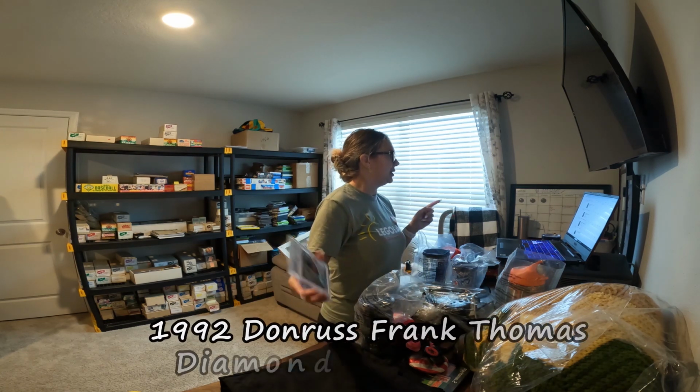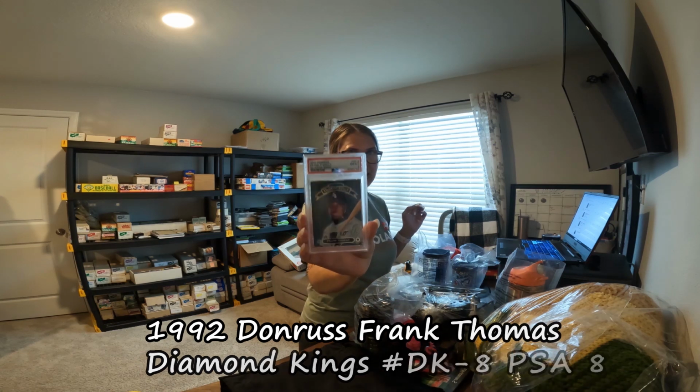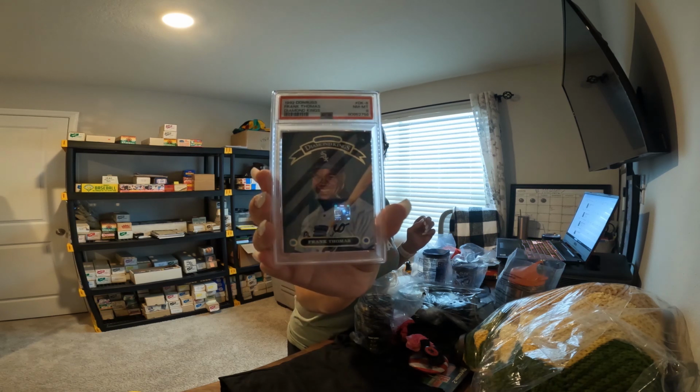The next thing that sold is this '92 Don Ross Frank Thomas PSA 8. It sold for $11.50 plus shipping. I know I'm gonna catch some heat for that, but I don't look at it necessarily.